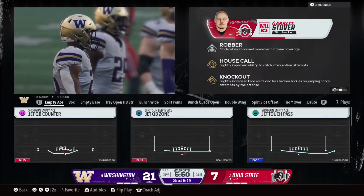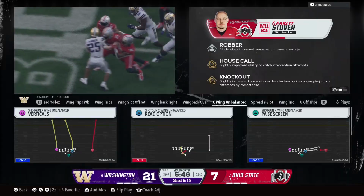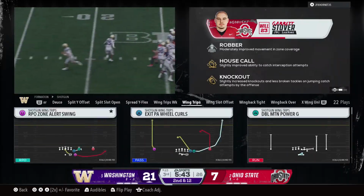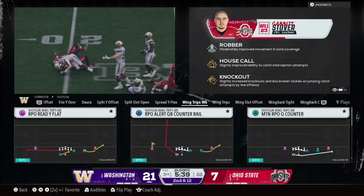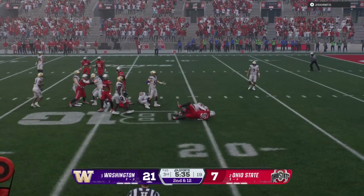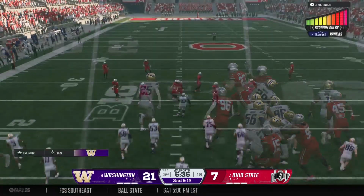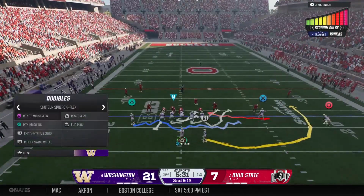Chris, that play just didn't have much of a chance at all from the snap. Quarterback hands this off and just nowhere to go. It's almost like the defense was anticipating the play call, and they put themselves in a position to come up with a nice tackle for a loss. Play goes backwards, makes it 2nd down and 12 now.